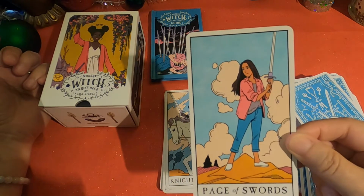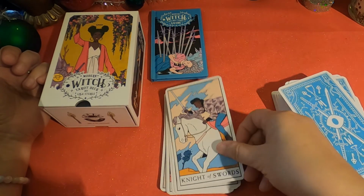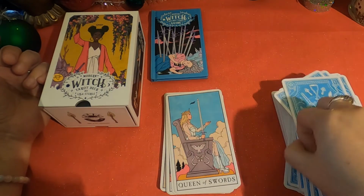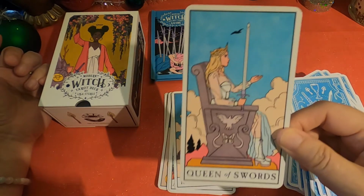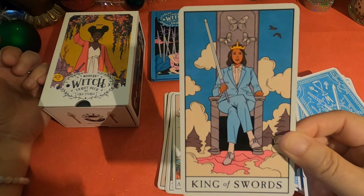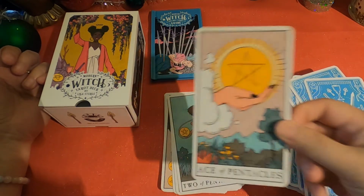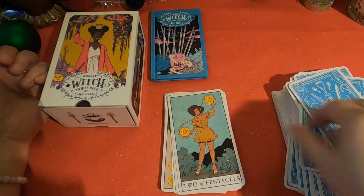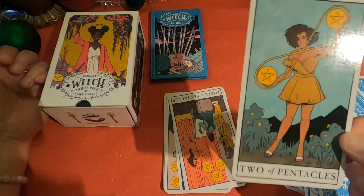Page of Swords. Knight of Swords. Queen of Swords. King of Swords. Ace of Cups. Ace of Pentacles. I'm still thinking, I guess this is an all-female deck.